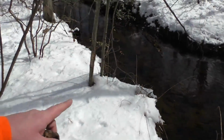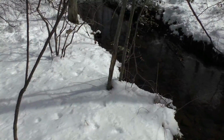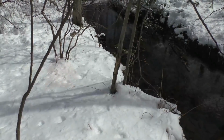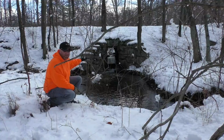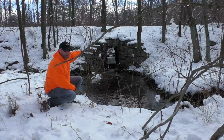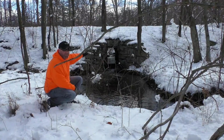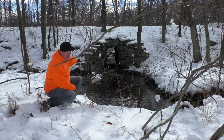Now, I'm not going to show it yet, but just up ahead there's something really neat I want to show you, so I'm going to get a closer look and I'll show you what that is. Now, hopefully you can see this in the camera. This is a stone bridge. It serves two purposes. One is on top of that ridge line is where the tracks were for the Laurel Line, and also allow the stream to flow through it.